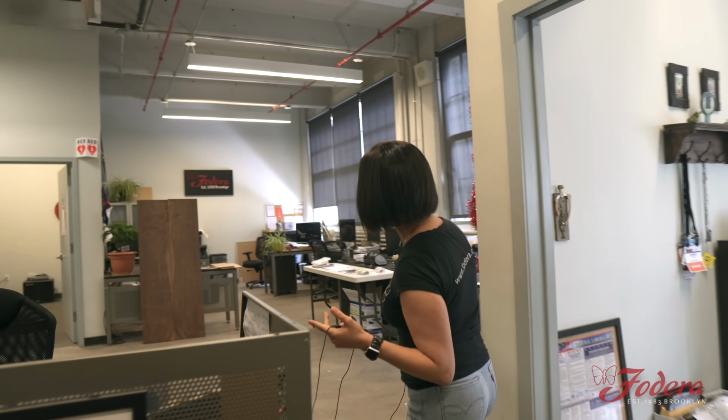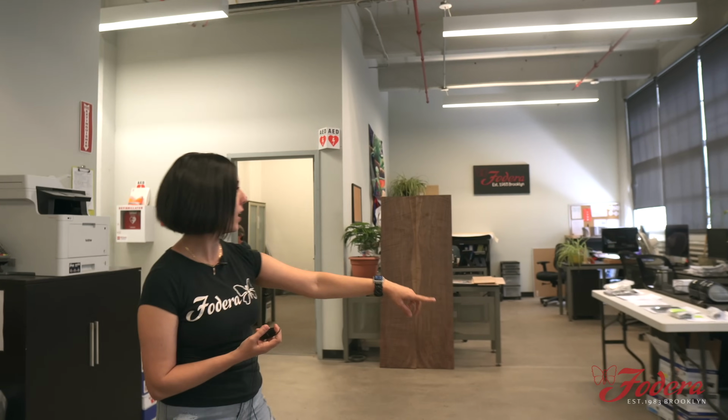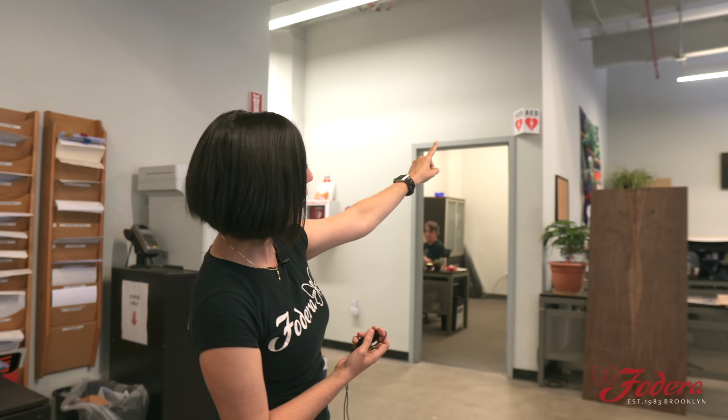And then here's where the guys sit. Mike's desk, DK, we have Fred, some open office area, Pat, Rob.